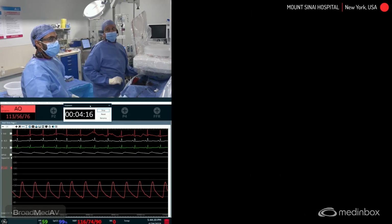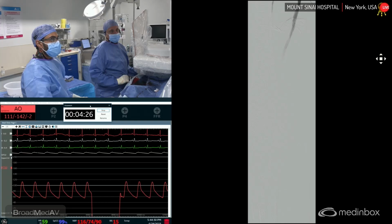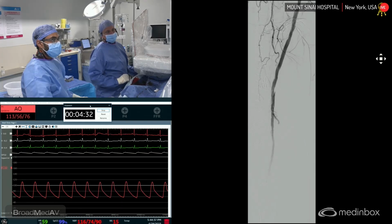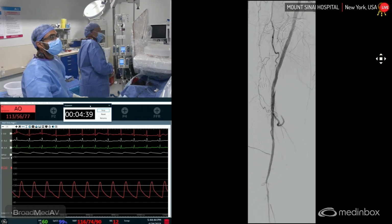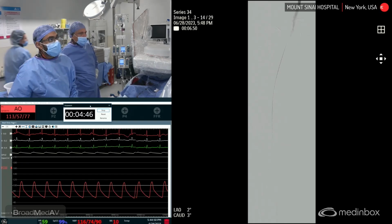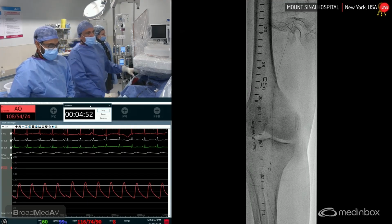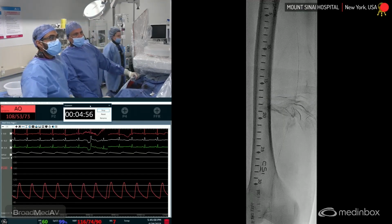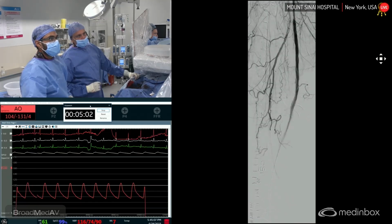I want to keep an eye on the filter. Certainly our flow pattern has changed, so we definitely have better flow in the SFA than we do in the profunda, which is a good sign. There seems to be a little dissection distal, right? A little bit, maybe. CSI, which we thought there may be. And then let's see up top here. That certainly looks good.